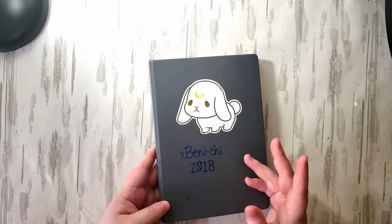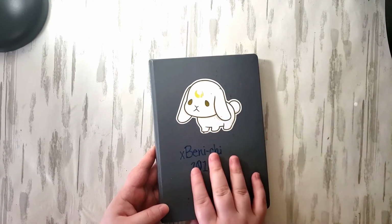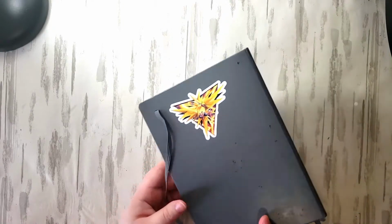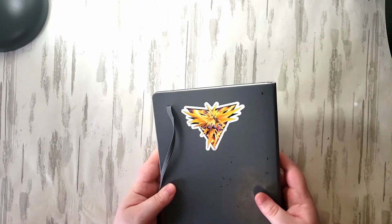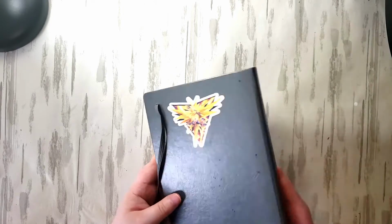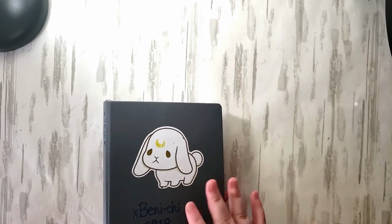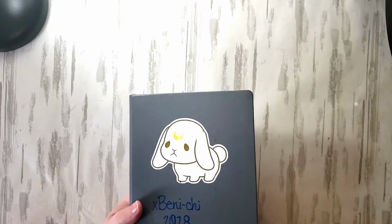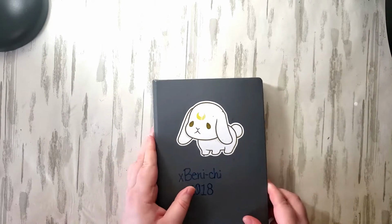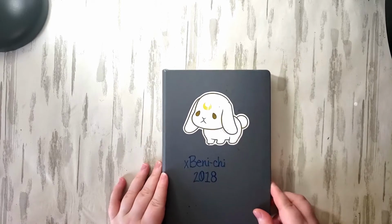But before that, there was this sticker on the front, and then this Team Instinct sticker on the back, which I believe is from Redbubble. And I'm not sure where this one's from. It's from Etsy, but I don't know what shop anymore. It's been at least 2 years since I bought it, so yeah.